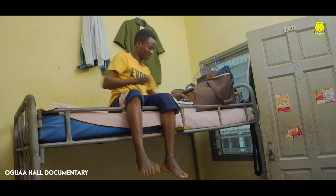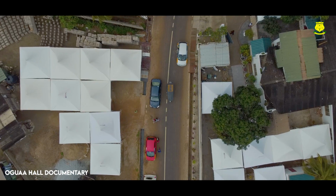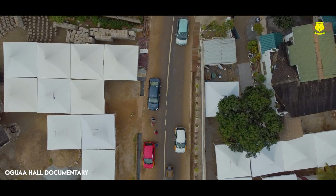their sanctuaries. Oguaa Hall, located at the South Campus, that is the old site of the university, is the oldest hall of residence among the 10 halls in the University of Cape Coast. The hall derives its name from the traditional name of Cape Coast, Oguaa. It is worth acknowledging that University of Cape Coast means Oguaa Suapon.